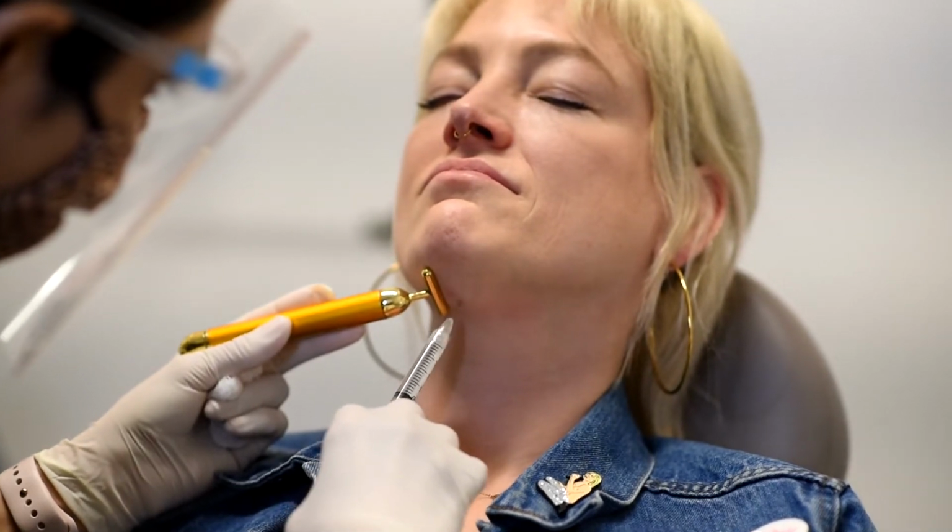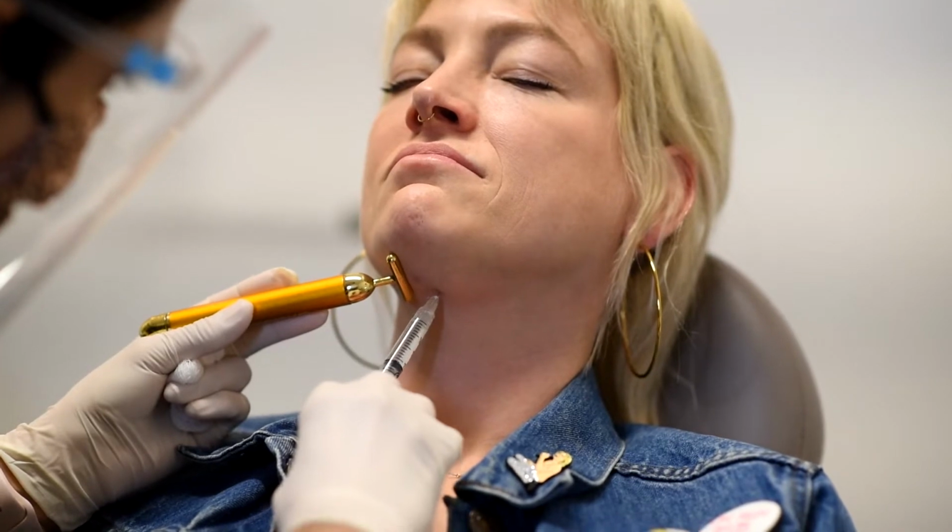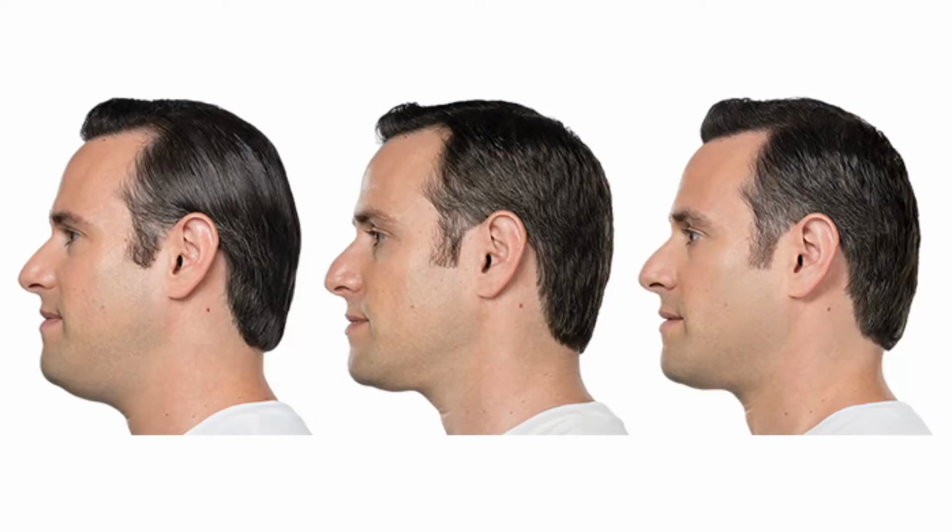We typically recommend at least 2 bottles or 2 vials of Kybella. It's done in a series. Remember, this is also not a one and done. I always say expect 2 to 5 treatments. If you look at the studies, and we'll show some pictures here, you can see over time, these study patients did a lot of vials multiple times.